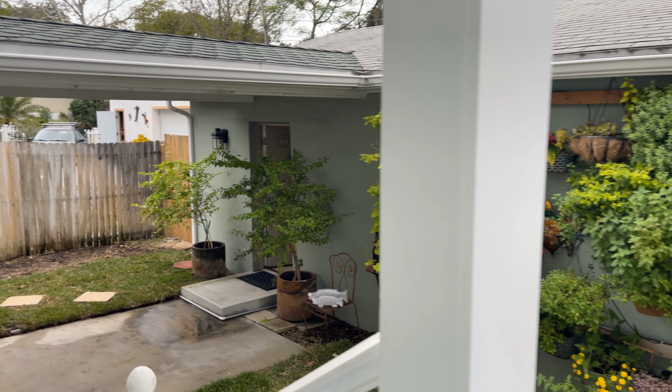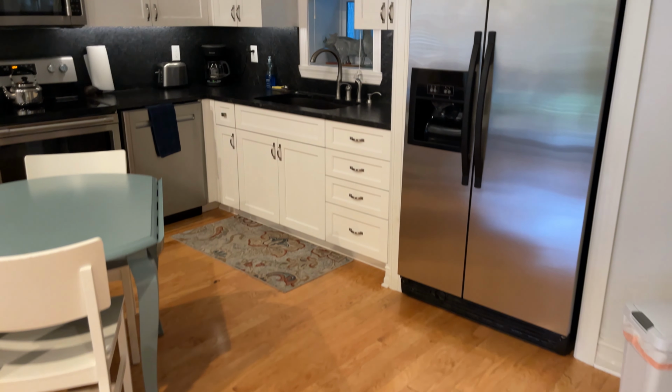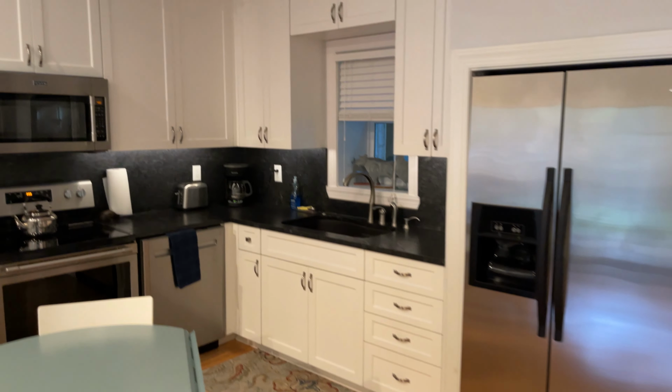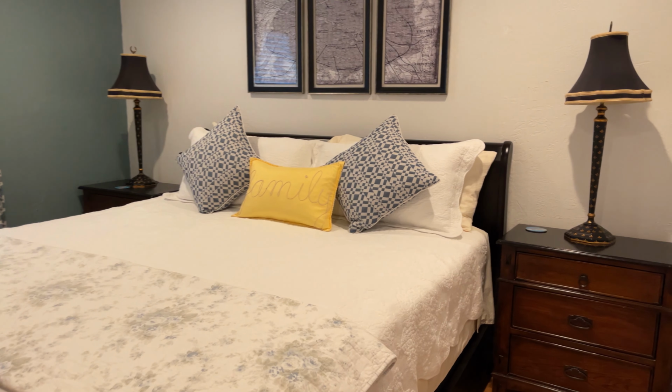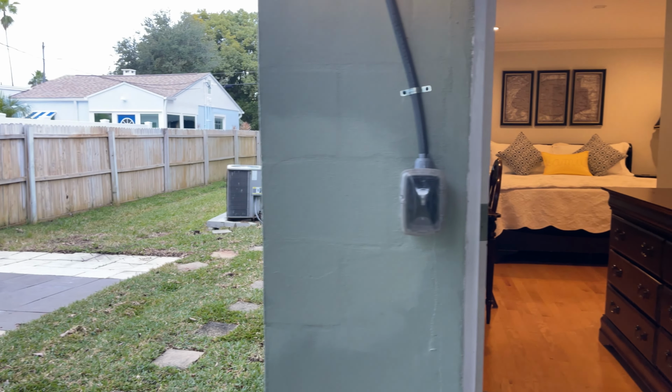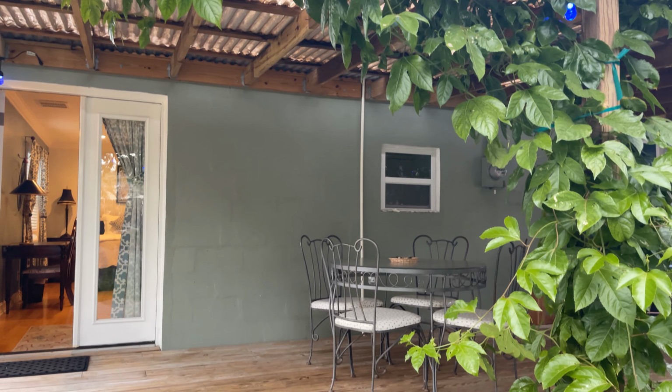Through the kitchen door, you will find a private updated cottage at the rear of the property. It opens to a small living room, kitchen with eating area, king-size bedroom, a large bathroom, office area leading to a back covered deck, with grill for outdoor cooking, and washer and dryer facilities.